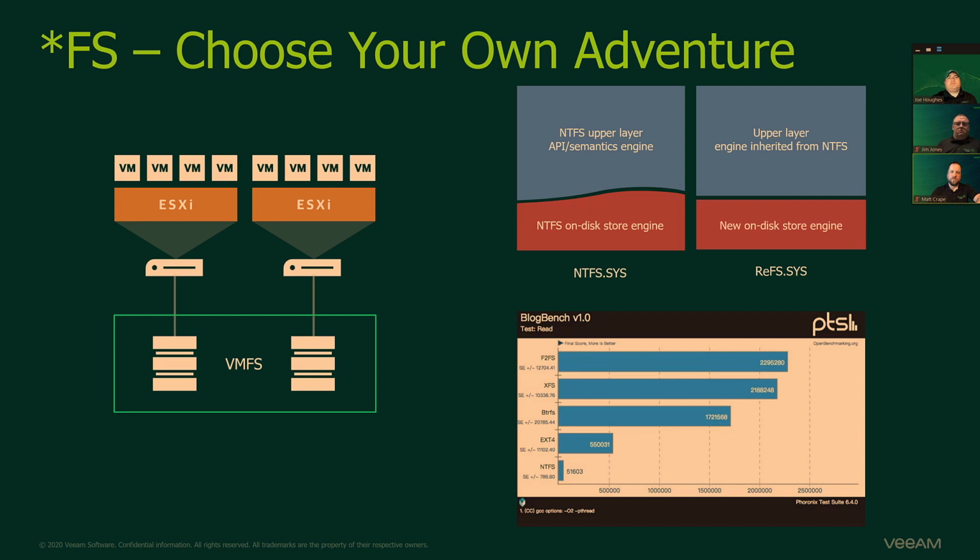But honestly, there's some caveats. There's some gotchas that you need to be aware of with these things. Windows is still making improvements to ReFS. Even in 2016, they got it fairly solid and then had a couple of hiccups in 2019. Some of these are just things to be aware of.